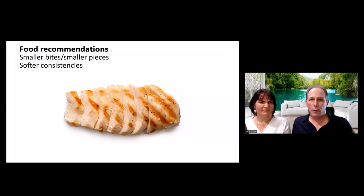Now, generally for all of us, Parkinson's or not, smaller bites, smaller pieces, eating a little bit slower, being a little more mindful, those are all great recommendations. And you can find consistencies that maybe aren't quite as complicated, so that you don't have to work quite as hard. And things that are drier, like this chicken breast by itself, fairly dry. You might need some condiments to go with it. You might need something to give it a little gravy or something to make it a little easier. But you can always find ways to make the food a little softer and easier to handle.